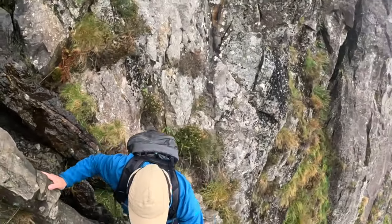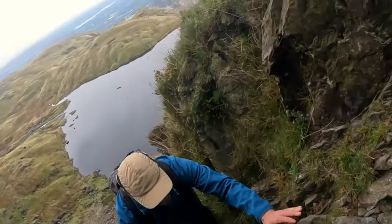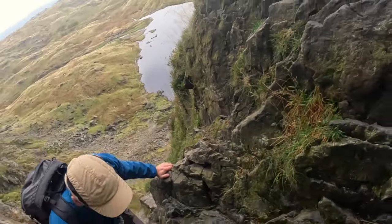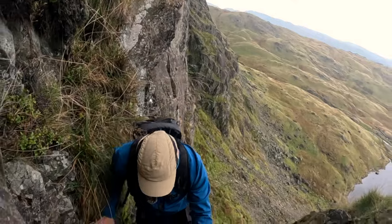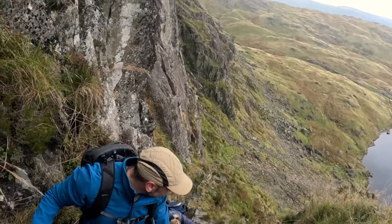There's just the odd bit where you have to make a decision which way to go. But if you keep stepping out of the actual gully to get over the larger rises, it's possible to do it that way. I haven't got super long legs, so I have to do what I can.